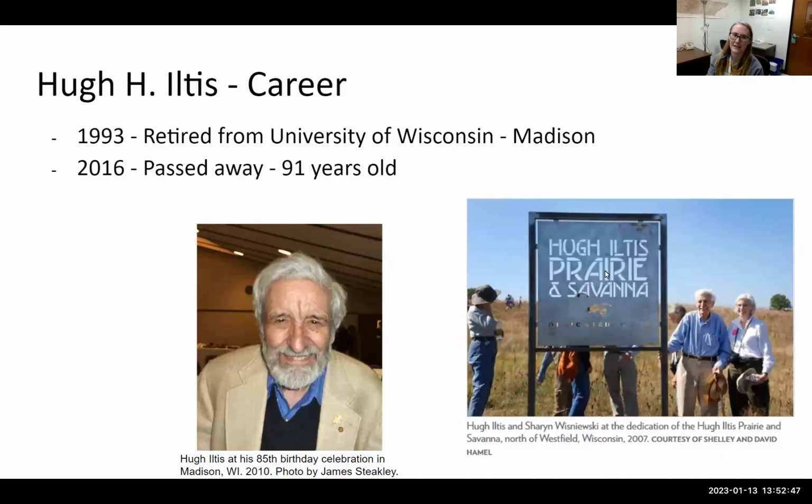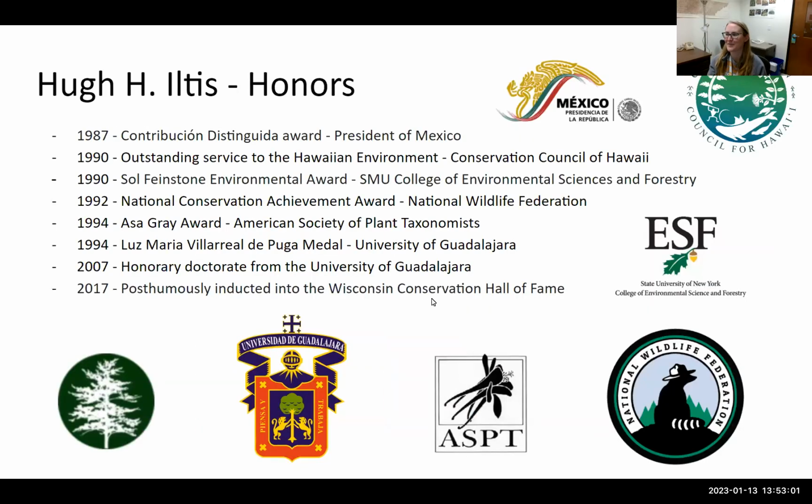He retired in 1993, but remained active in his research and in conservation advocacy until his death in 2016 at the age of 91. He received numerous awards for his contributions to botany and to conservation from a range of organizations, including the President of Mexico, the Conservation Council of Hawaii, the National Wildlife Federation, the American Society of Plant Taxonomists, and the University of Guadalajara, who also gave him an honorary doctorate in 2007. He was posthumously inducted into the Wisconsin Conservation Hall of Fame in 2017.